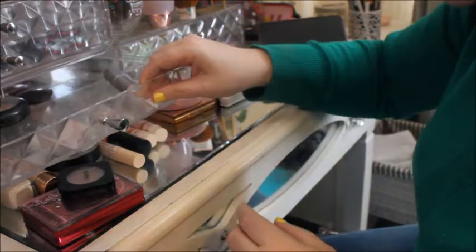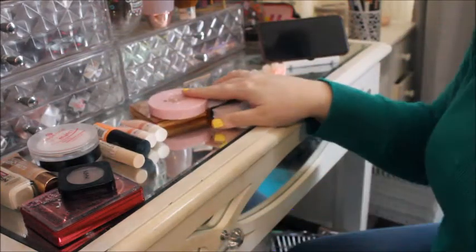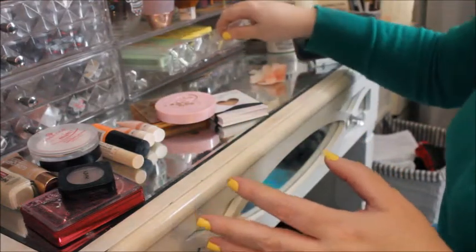What else do we have in here? They're all Project Pan, so they can stay in. So that's everything. That's everything that's going to be going back. So no, it's not actually. Eyeshadow palettes. Why do I always forget this bit?